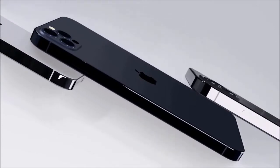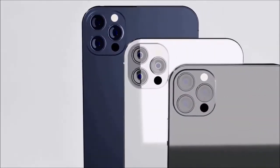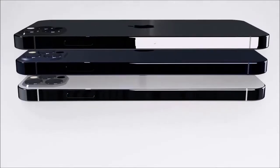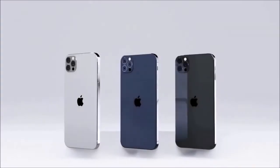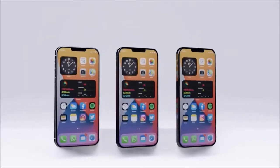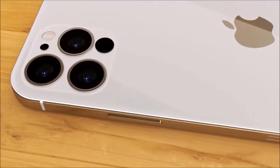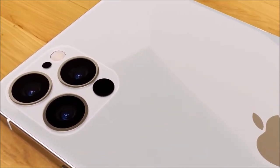With this design change, there's also been a slight improvement in the screen-to-body ratio. The iPhone 11 Pro featured an 82.1% screen-to-body ratio. The 12 Pro now has an 86% screen-to-body ratio, which is only about a 4% increase, something that most people aren't likely to notice without looking for it.